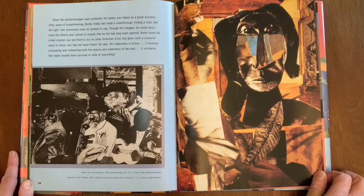He said, "Art celebrates a victory. It involves conquering and redeeming both the beauty and sullenness of the past. It proclaims that black people have survived in spite of everything."